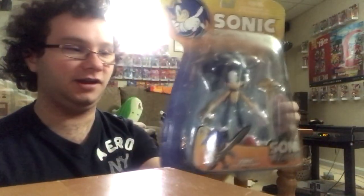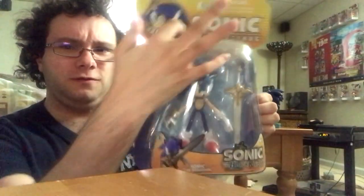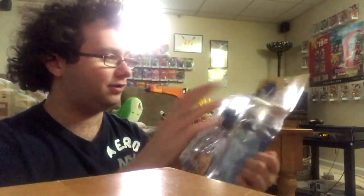Now we have, in more of my sealed collection, Sonic and the Black Knight Sonic in his regular packaging, not the Black Knight exclusive one. We still have that sort of shape, I'm not too sure what I'd call it, but it's not the more square rectangle one that Jazzwares later ended up using.